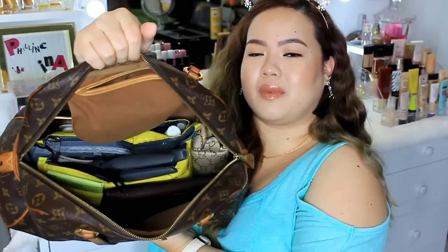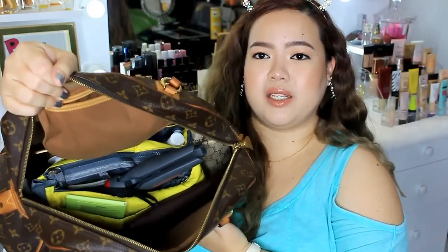Ito yung laman ng bag. As you can see, hindi naman siya super organized talaga. And hindi siya masyadong marumi talaga today, guys. Kasi since nung receiving it, I used it for a couple of weeks. And then I stored it sa aking cabinet. And then I just busted this out, I think, last week. So hindi ko pa siya masyadong nagagamit talaga. Okay, anyway, meron akong bag organizer dyan. Pero mag-start muna tayo dun sa mga nasa gilid-gilid, okay?